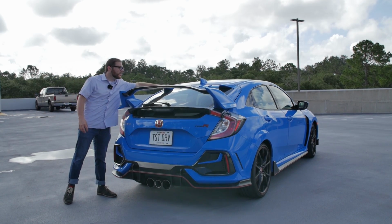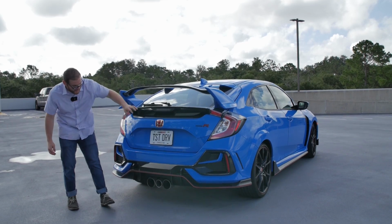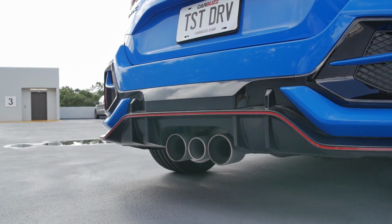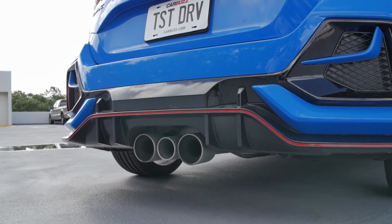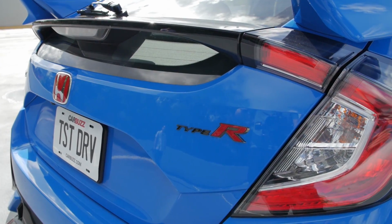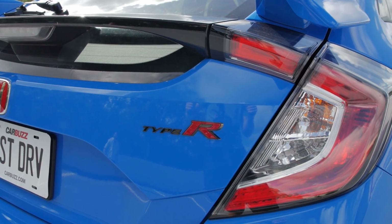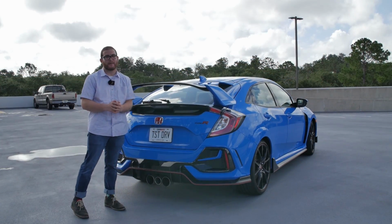We've got these air streaks up here as well, and we've got our tri-tip exhaust down here that looks absolutely great, but once we get into the car and drive it, we're going to hear that these exhaust tips are kind of just for show. They don't actually sound that good. And of course, we have our Type R badge letting us know that we have the fastest Civic model available.